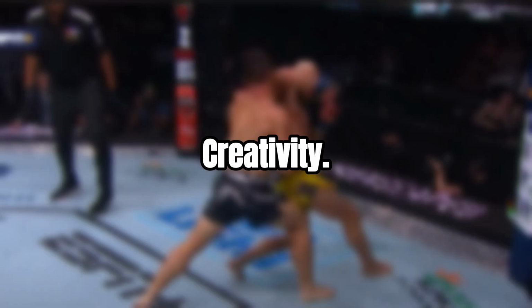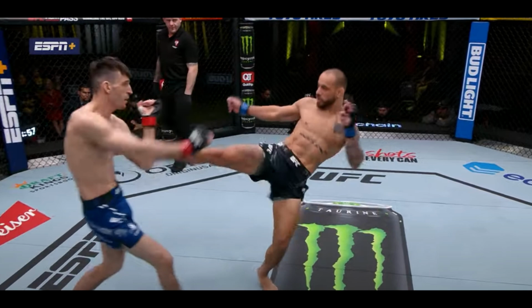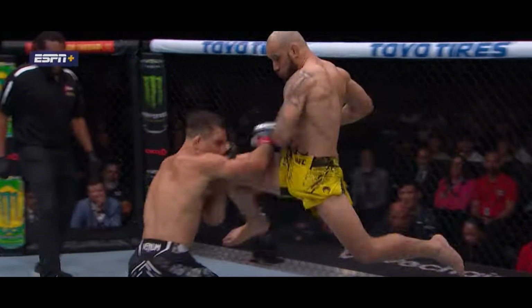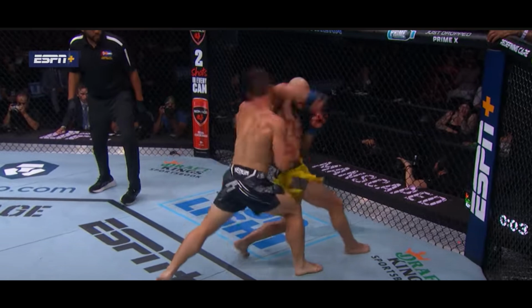Creativity. While not as dynamic and flashy as his teammate Mauricio Huffy, Jean Silva does possess a solid variety of creative and more dynamic striking techniques. He has a variety of nice body and high kicks. He even implements flying knees where he gets ridiculous amounts of height on them. On the regional scene, he has some ridiculous KOs with his flying knee. He also possesses, again, excellent spinning elbows, as seen against Drew Dober, being able to implement them really well.